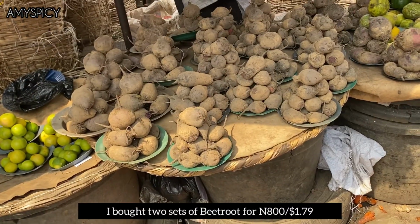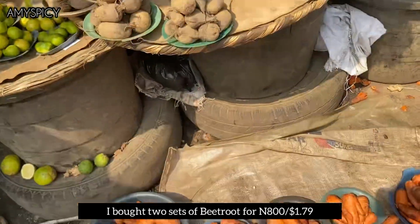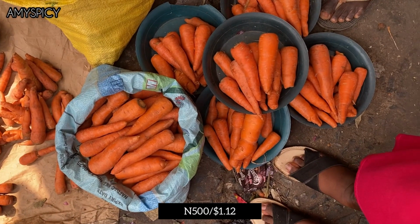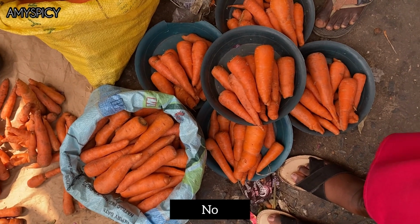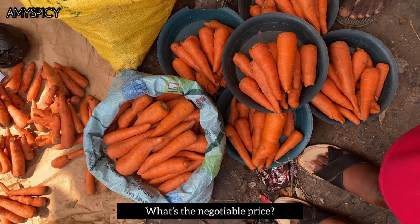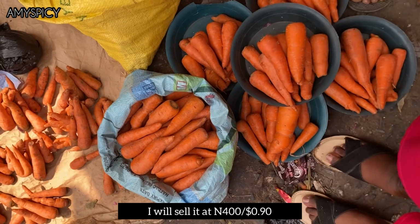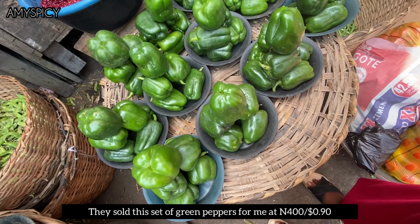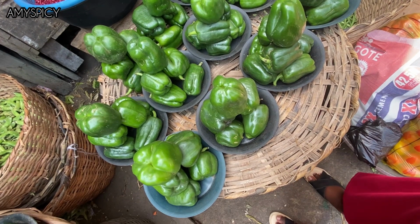I bought two of these set of beetroots for 800 naira. This one was quite cheap. This one? 500. You don't sell them for 200? I'll give 200. They sold these green bell peppers for me at 400 naira for a set. This set you are seeing on the screen.